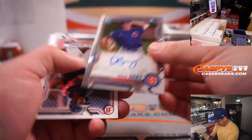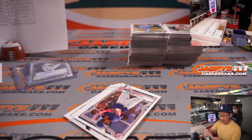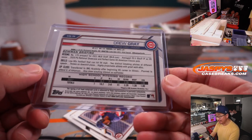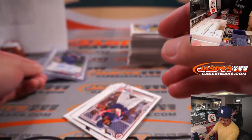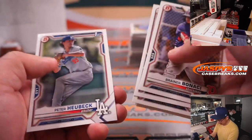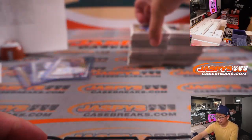Our third autograph is Drew Gray, Cubbies. That goes to John. There you go, John. John Adams, new guy mojo. With the Cubs, I'm happy to say that we can actually ship you something. At least one thing, maybe more. You know, you'll get that Kevin Alcantara too.